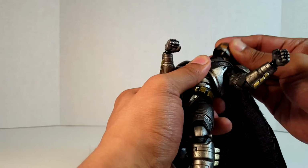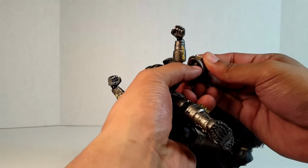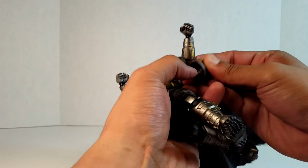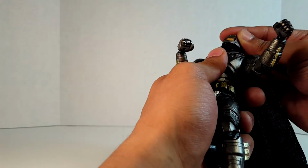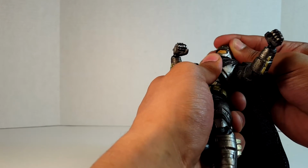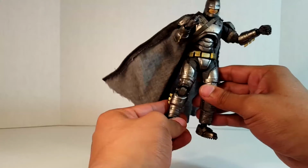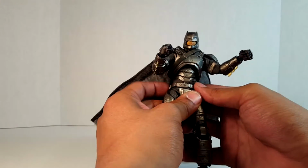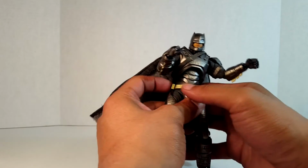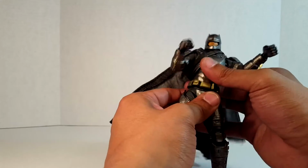You can do some pretty hilarious face swaps. If you have other Mafex figures, I think it's really fun to mix and match your figures up and take a look at them, because they look so comic book and movie accurate that it is funny to see Armored Batman with a Hulkbuster head. The belt is loose. The belt does turn all the way around, as you see here. Again, that's fine. I don't mind that.